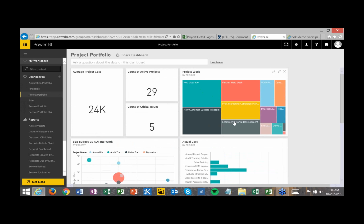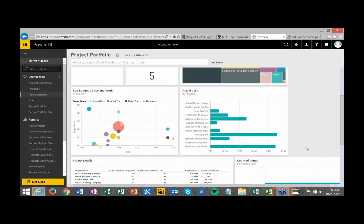Which projects have the most work going on right now? It looks like the hub upgrade is really big. The size of the square here basically tells us how much work is going on, is what this report's looking at. So here are our big projects, and then we have some smaller projects over here that we're working on.